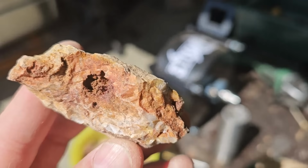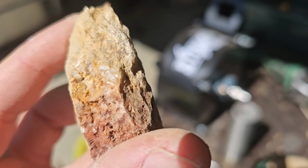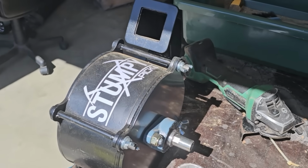Now that I got the ore home and I've been able to look at it, I can see some truly spectacular geology. I'm hoping there's some gold in this. It's the right stuff, it's at the right depth. The only way we're going to find out is to introduce it calmly to the Stumpy Rock Crusher.